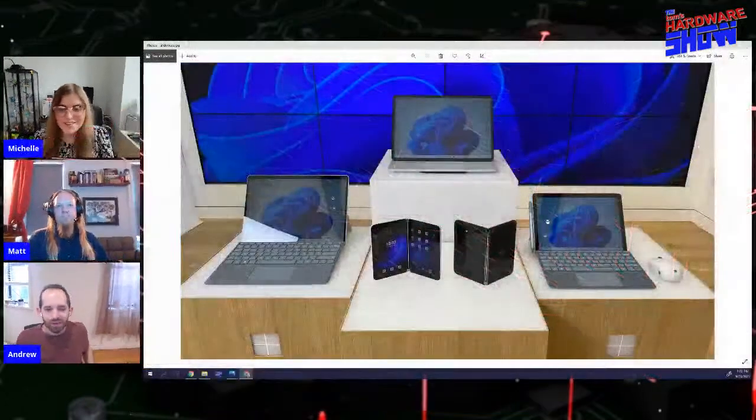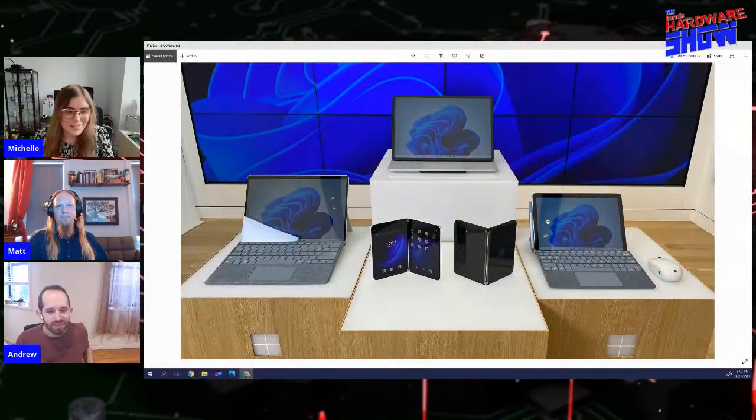Other cameos, these are the devices that we saw yesterday. This would be the Surface Laptop Studio up top. I believe this is the Surface Pro 8 that I'm mousing over. Yes. This would be the X. This would be the Duo 2. That's the Surface Go 3. We don't have the X in this photo? Well, you know what? I couldn't tell you if the one on the left from the top is the X or the Pro 8. They look basically the same at this point. You'd have to look at the back to tell the difference.